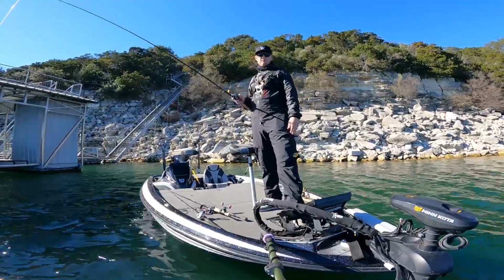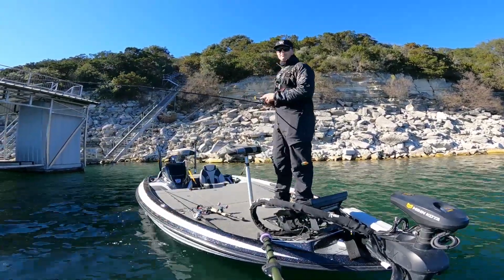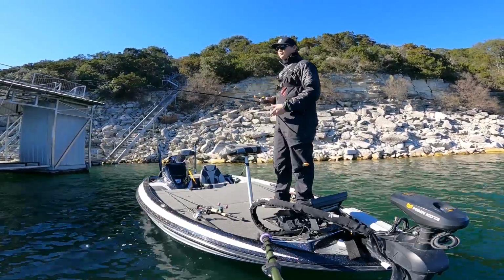What I'm doing here is real important. It may look like I'm picking out a backlash, but in actuality what I'm doing is feeding it line. One benefit of a spinning reel is that you leave your bail open, point your rod tip at it, and the line comes off nice and smooth.